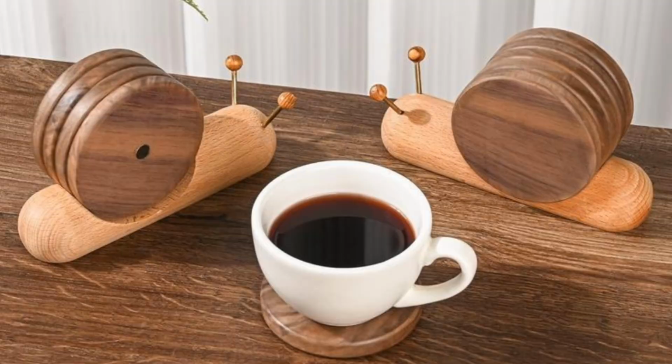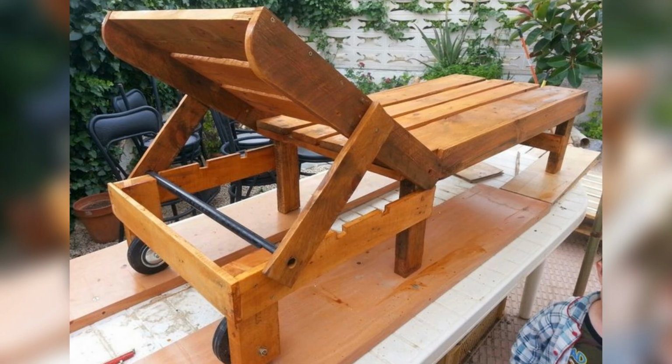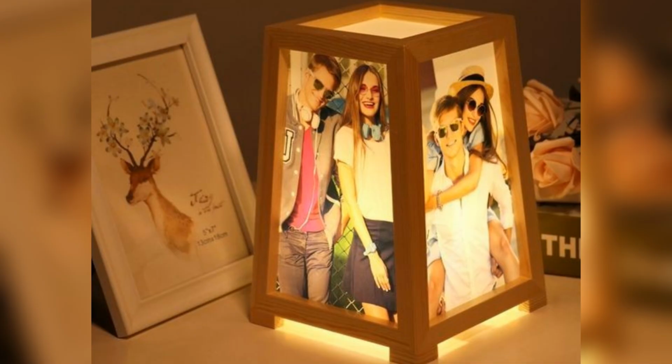As you embark on these wooden crafts projects, remember the importance of sustainability. Sourcing reclaimed or sustainably harvested wood not only contributes to environmental conservation but also adds character to your creations. Each piece of wood carries its own history, and incorporating it into your projects allows you to share that story within your home.